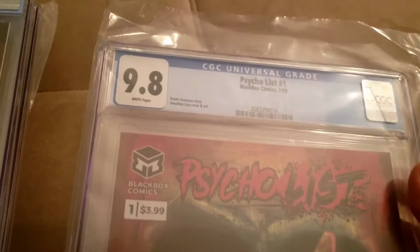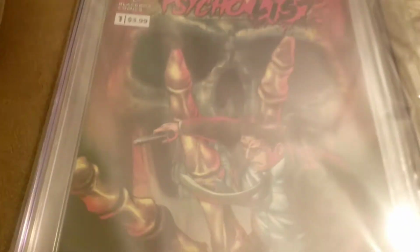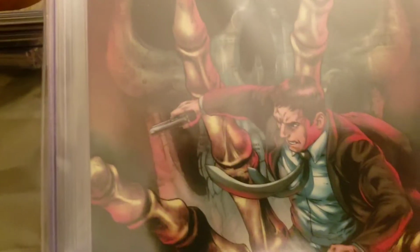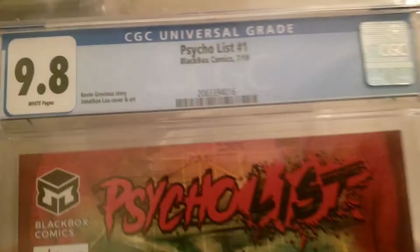Oh, this is another Psycho List. And another 9.8, baby. 9.8. I sent, like I said, four of these 9.8s. Look, they're really not worth anything right now because the book hasn't sold well, as evidenced by the print run, right? But this is something that, you know, you just don't know.